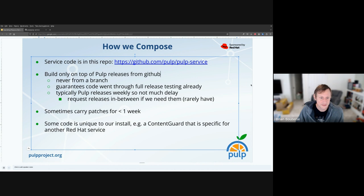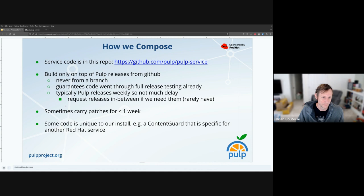We do carry patches sometimes. We typically only carry them for less than a week. Our goal is to not carry any patches. We don't want our installation to deviate from the upstream code base. So we'll carry a patch and then evaluate that patch sometimes, or maybe we needed it really, really soon or sooner than the release. And so we'll patch our installation. But then as soon as we switch to that new release, we remove our patches. So we carry some patches and they're not around that long.